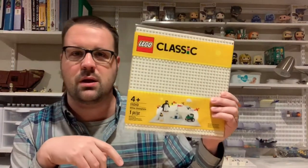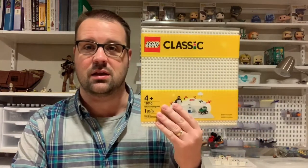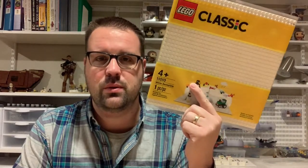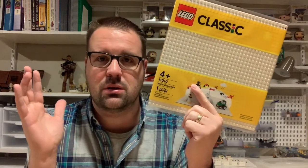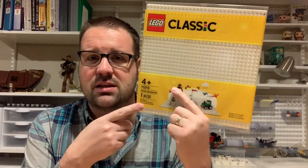So this is what I want to know in the comments down below. Was this a smart idea? I got like 11 of these things. I have never, ever seen a white base plate out and about at Target or Walmart. I looked on BrickLink at US sellers only, and there were only two sellers in the United States that have these at all in any condition. One was $9 and one was $12, I think. And these were $7.86 and they had 11 of them.